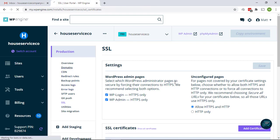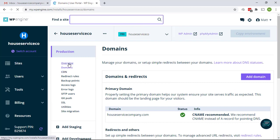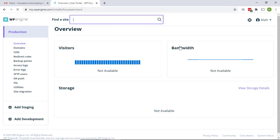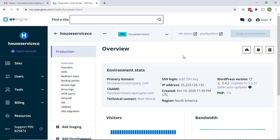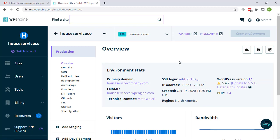Our domain name has been pointed. Everything's still green here. And we'll go back to the overview screen, and that completes setting up our website on WP Engine. We see our primary domain set up, and that completes how to set up a website using WP Engine.